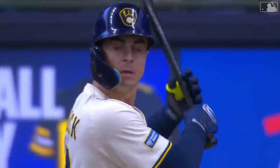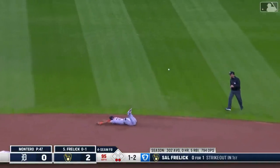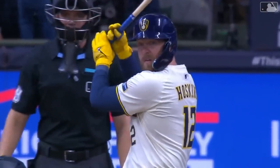2-0 Crew. Sal Frelick took a called third strike in the first. Broken bat and a base hit for Sal Frelick. All that muscle got it past the second baseman Ibanez. And a 2-out single. And that brings up Rhys Hoskins with a chance to do some 2-out damage.